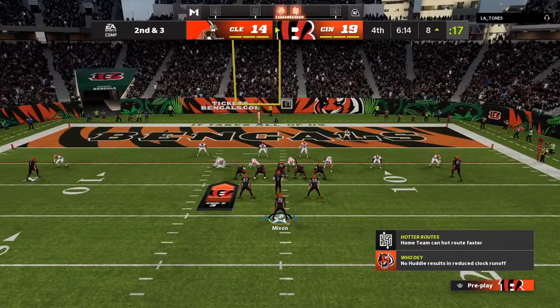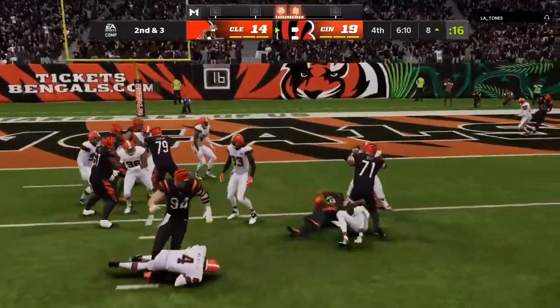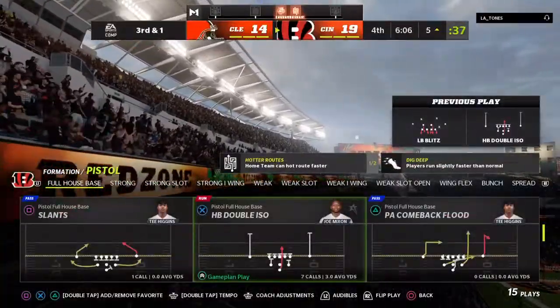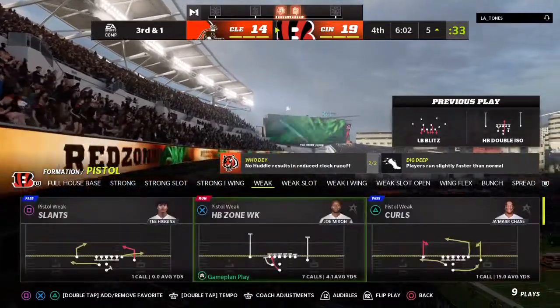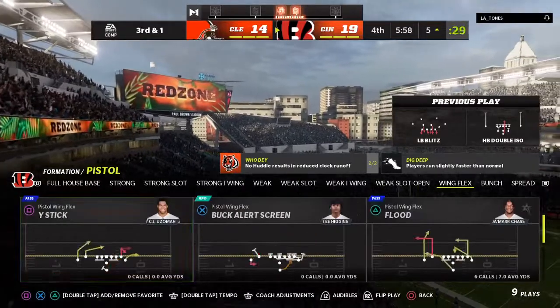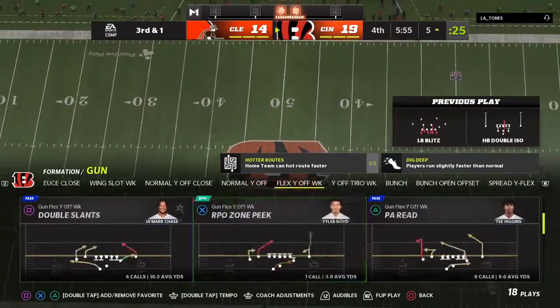Second down from the 8. They can get a first down by reaching the 5. A handoff to Mixon, and he'll be stopped after only a couple of yards as he gets it down to the 5. Whenever we talk about the best strong safeties, one word constantly comes up, and that's instincts. Being able to diagnose run or pass and make the appropriate moves. He crashed down hard there. He was ready for that running play.